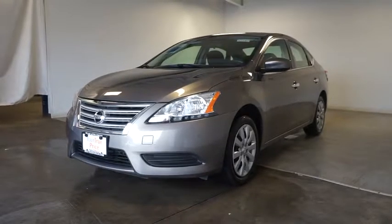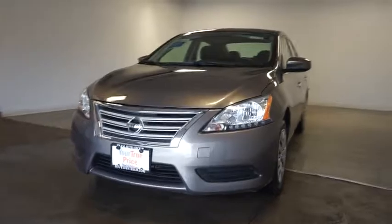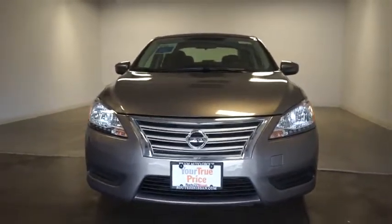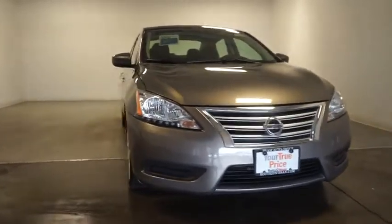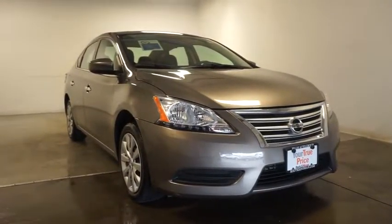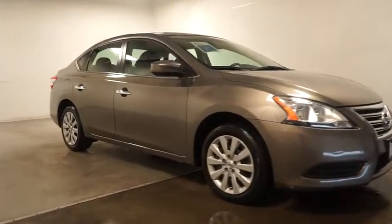The 2015 Nissan Sentra. With its spacious and versatile interior and stellar fuel efficiency, the Nissan Sentra is the obvious choice for anyone who wants to enjoy a stylish and comfortable ride. This vehicle has less than 40,000 miles. Here are some of this vehicle's great options.